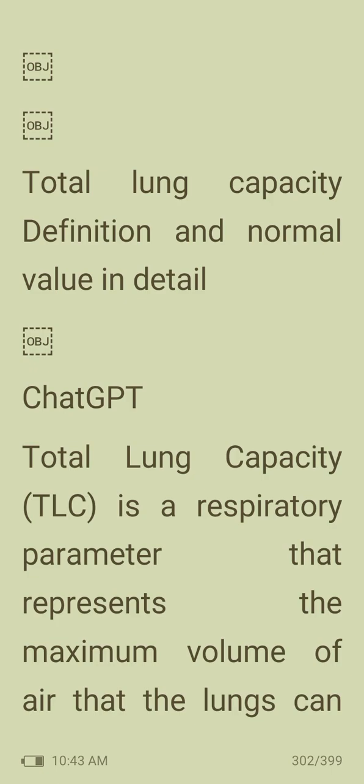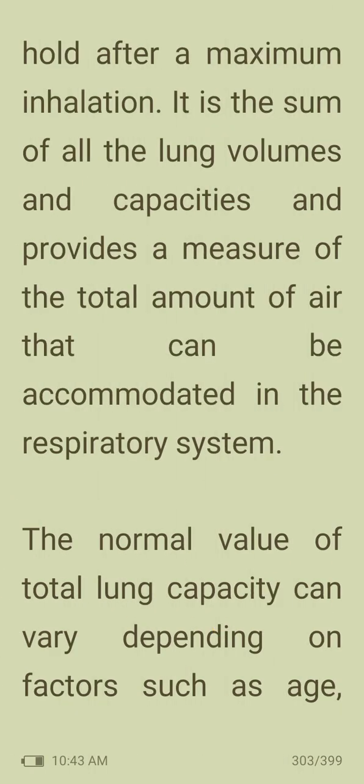Next, total lung capacity. Total lung capacity, or TLC, is a respiratory parameter that represents the maximum volume of air that the lungs can hold after a maximum inhalation. It is the sum of all the lung volumes and capacities and provides a measure of the total amount of air that can be accommodated in the respiratory system.